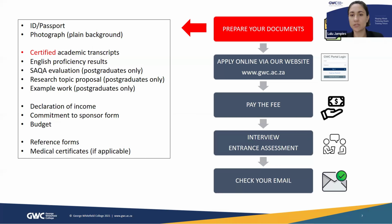Your required documents are fairly straightforward. Any application process to a higher education institution would require these documents. It's personal documents like your ID or your passport, a photograph with a plain background, please, and making sure we can see your face, and then a set of academic documents, including all your academic transcripts, and these must be certified or notarized by a local certification officer. That is very important. So please make sure you get your academic and your ID and passport certified before you upload them onto the portal.